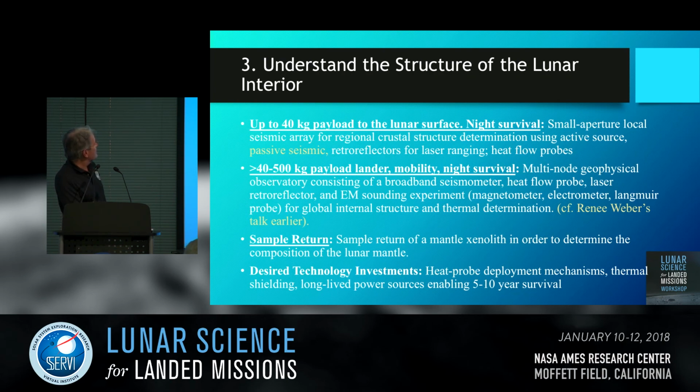Structure of the lunar interior. This is obviously really important for geophysical networks to be able to basically perform seismic studies and to be able to do heat flow, to be able to emplace retroreflectors so that you can do the long-term variations, lunar configuration. Once you get into a lander with mobility and night survival, this is now a point where you begin to be able to not only emplace fixed instrumentation such as seismometers and heat flow probes, but also be able to do sounding from different locations, and you can even imagine doing gravimetry across a transect, in this case to understand what you see in the subsurface. Sample return obviously would be really great along the lines of the South Pole Aiken sample return to return mantle material in order to characterize the composition of the mantle.